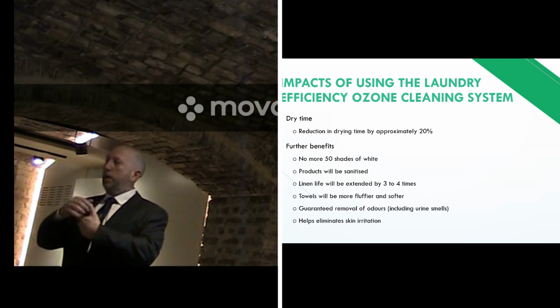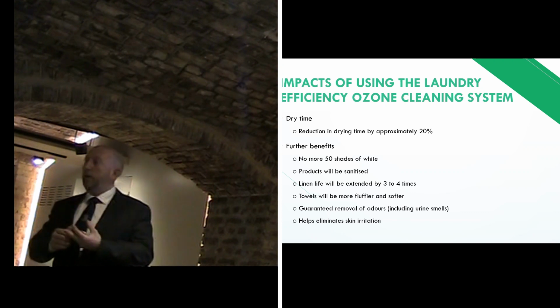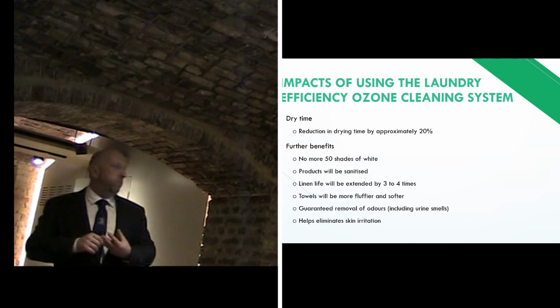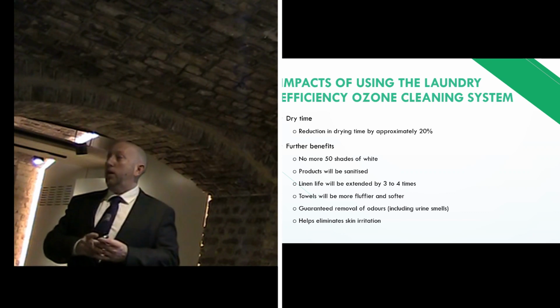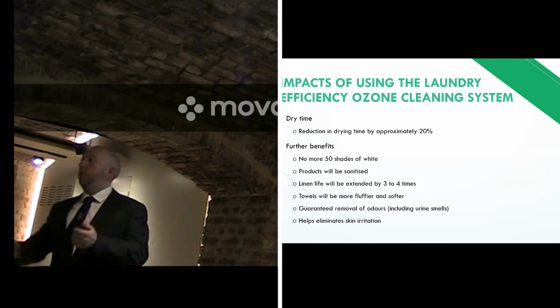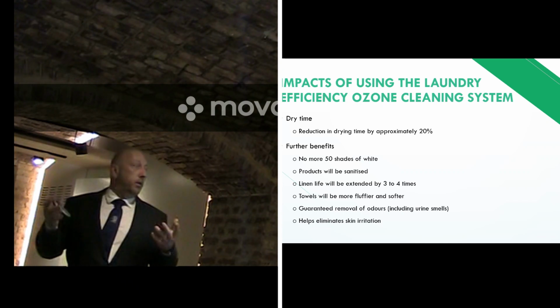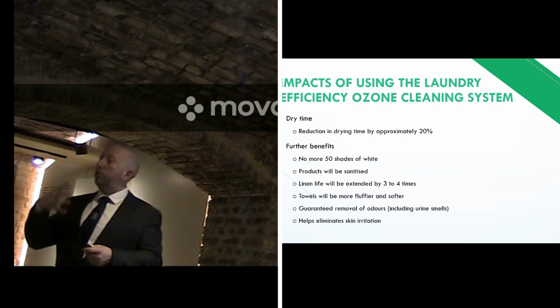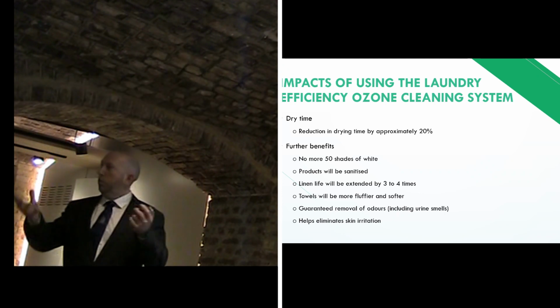Obviously, with less agitation and fewer thermal items going on, the linen will last 3 to 4 times longer. We've got evidence on that. Telford Laundry are now using linen that's 6 years old, and it still looks the same colour and is still in the process, doing the job. Obviously, we're getting all the chemicals out and everything else. Your towels are going to be fluffier, softer. There are companies out there that do sell chemicals that help with that as well.